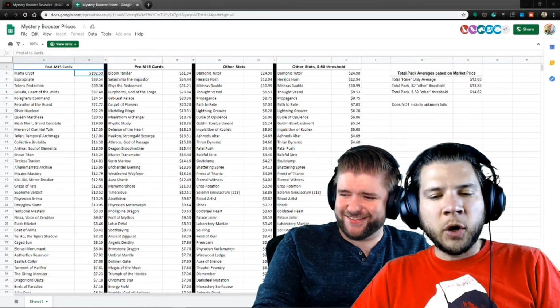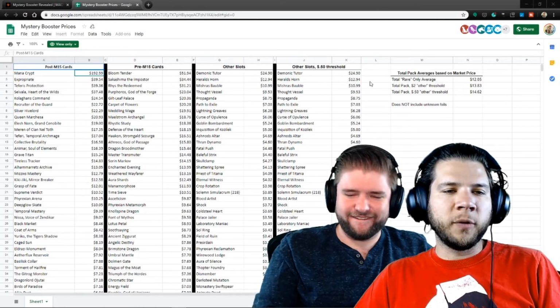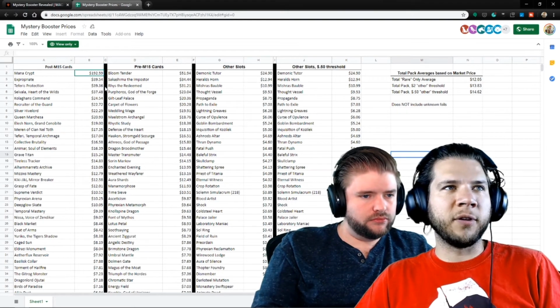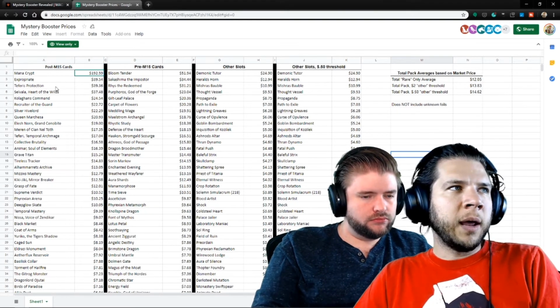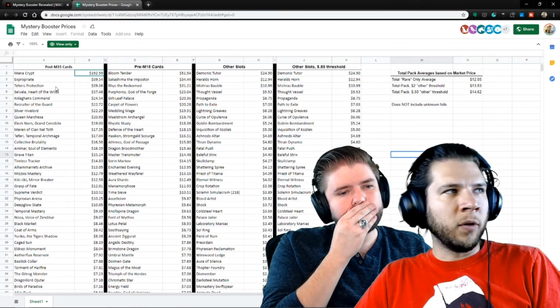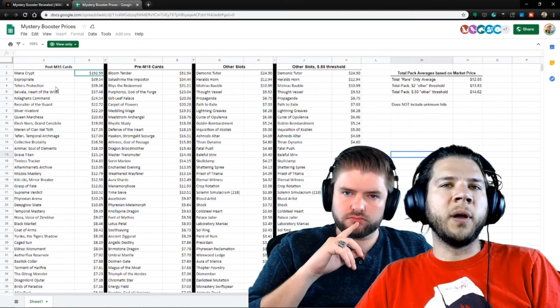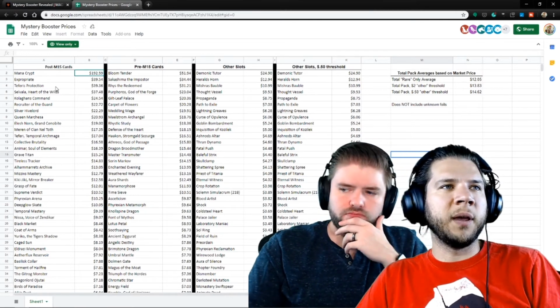So from a normal perspective, when you're buying one of these, let's just call this a Masters set. This is like Mystery Masters. Sure. And we're calling it that because we're looking at a Mana Crypt here, and we also know that there's going to be a foil in every single pack if you're buying the WPN version.